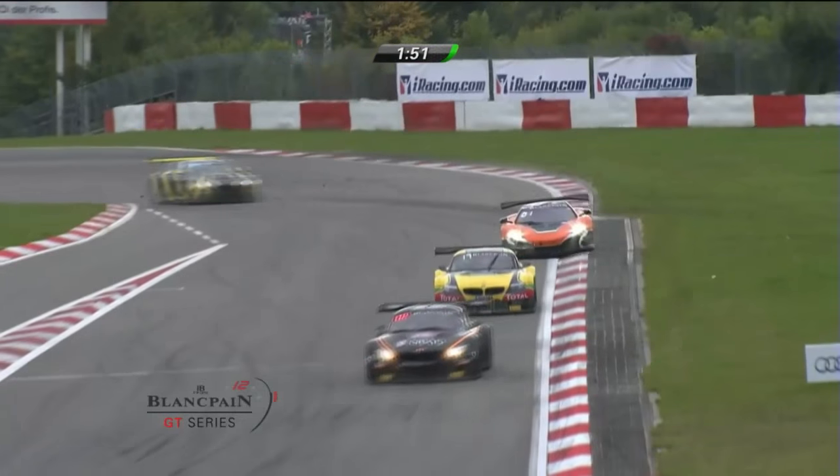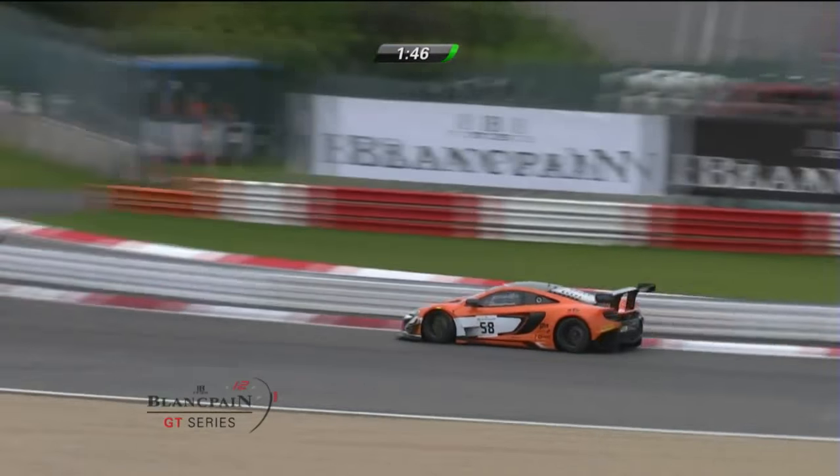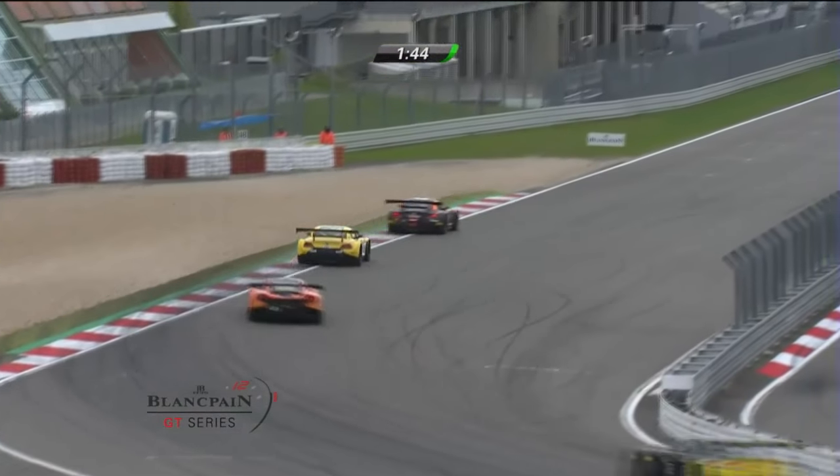And as they work their way now through the Advanbogen, keeping an eye to where the leader is. There he is, Kevin Est. He's going to start the last lap then this time. So one more lap to run. Est is the leader.